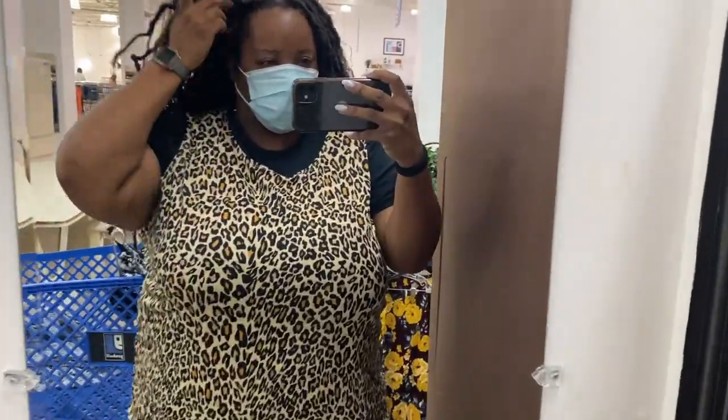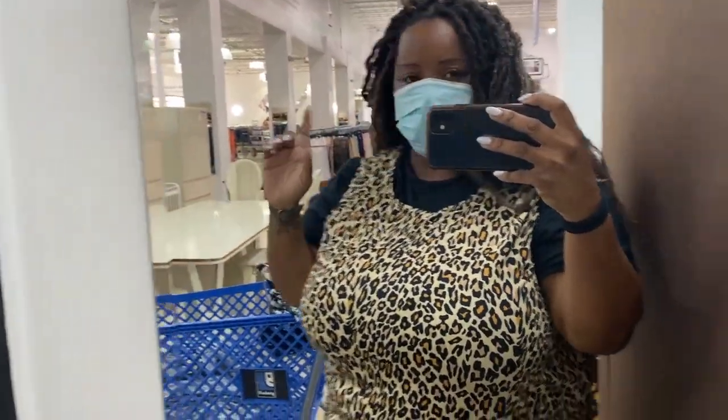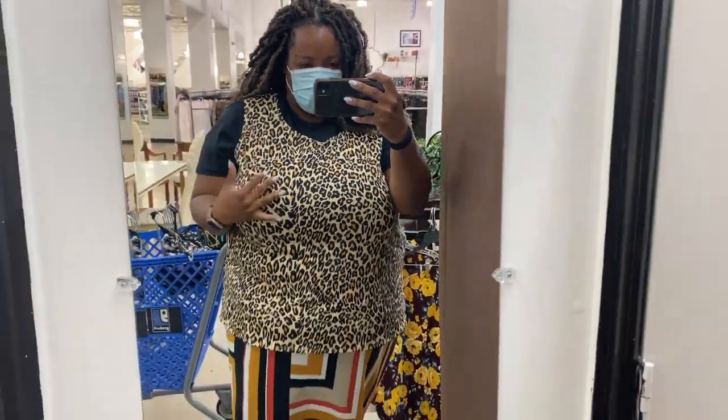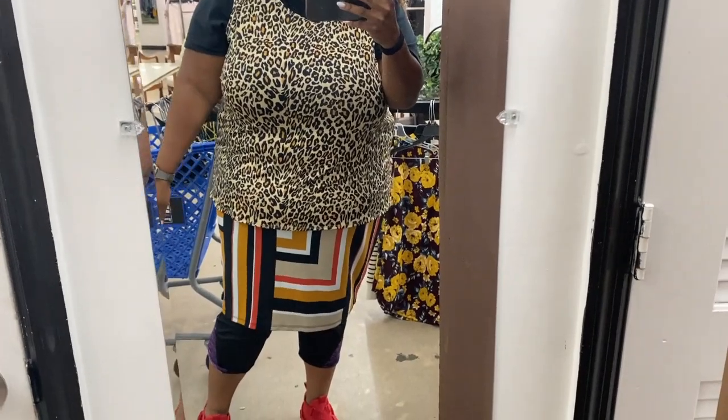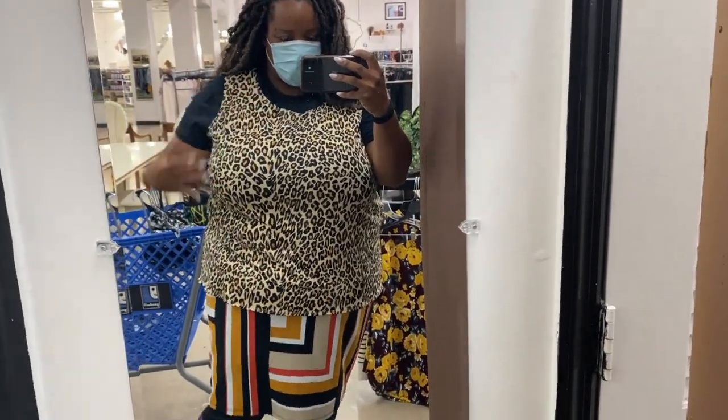Okay, real life people, the fitting rooms aren't open. But, no, that being said, I'm not taking anything home unless I love it. The other pieces, like the black and white pieces, I know I'm going to get. But before I take this home, let's just focus on the top and the bottom, not my workout clothes, okay?